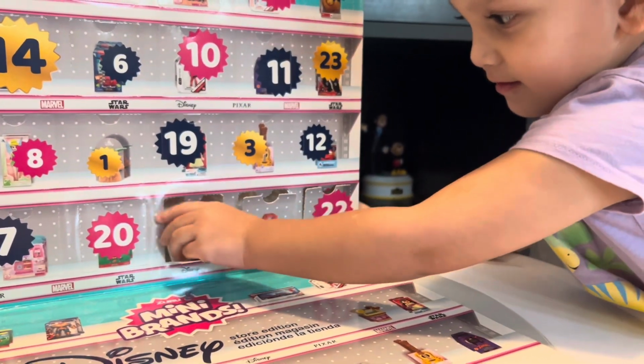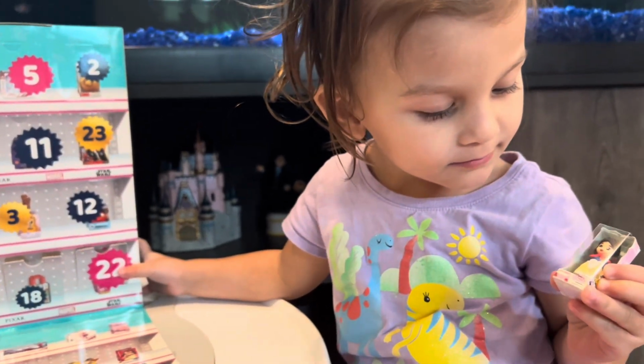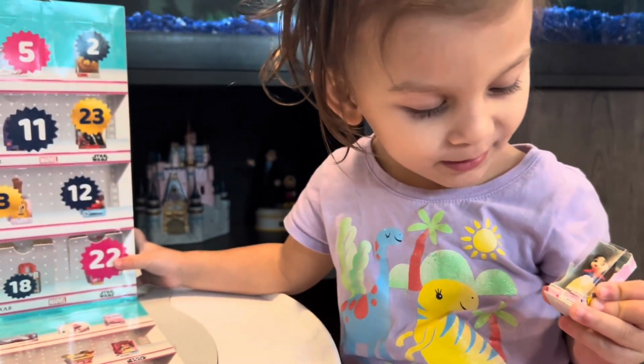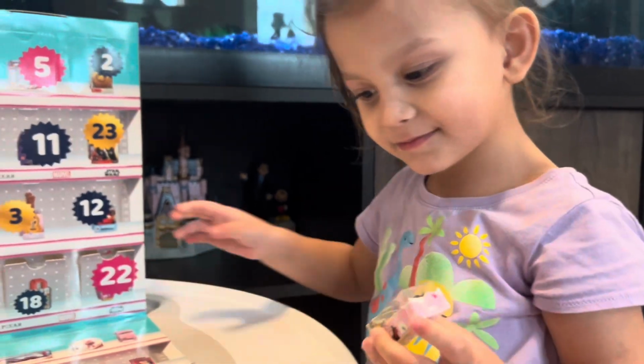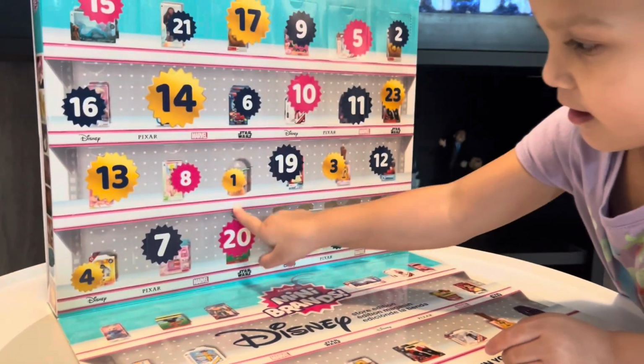Ooh, what is that one? Ooh, that one looks big. What is it? Oh, is that Snow White? I wanted this one. You wanted that one? Oh, that's a cool one. So we have these two now. We have Snow White. Look how cute. Number 20.